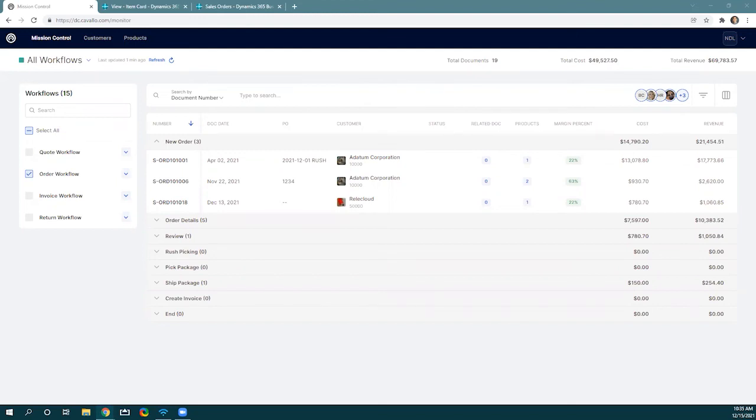And then, of course, I see we have a question from Sabia. Is Cavallo an add-on to Business Central or purchased separately? Yes, it is something that you would purchase separately from Business Central. You would purchase it from Cavallo.